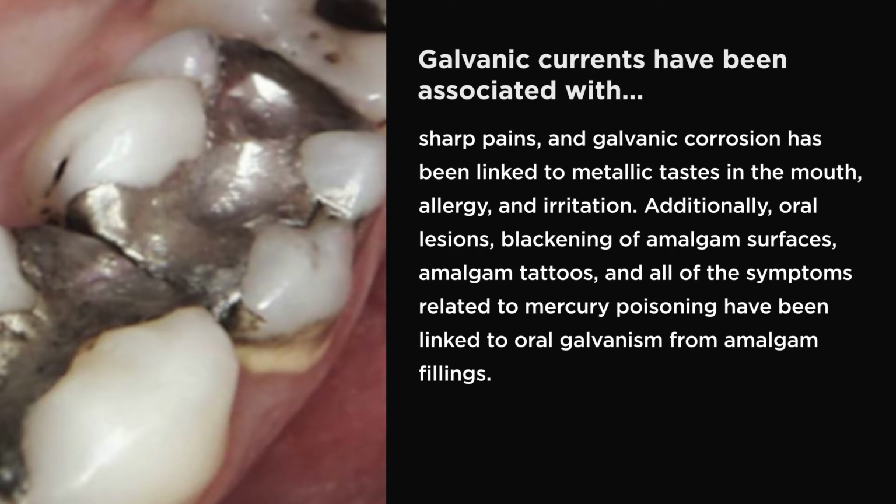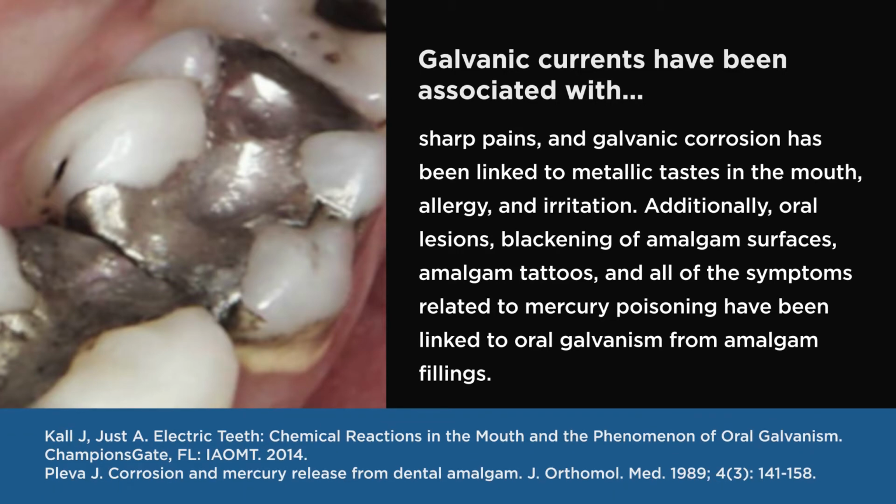Additionally, oral lesions, blackening of amalgam surfaces, amalgam tattoos, and all of the symptoms related to mercury poisoning have been linked to oral galvanism from amalgam fillings. For detailed citations to support this information, see the source J. Call A. Just, Electric Teeth, Chemical Reactions in the Mouth and the Phenomenon of Oral Galvanism, Champions Gate, Florida, IAOMT, 2014. Also see J. Pleva, Corrosion and Mercury Release from Dental Amalgam, Journal of Orthomolecular Medicine, 1989.